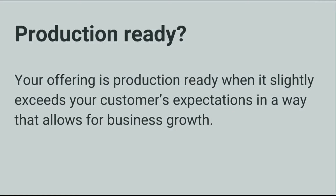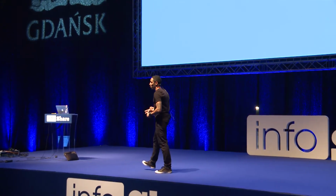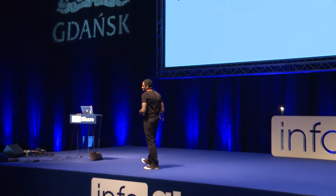But now, when it comes to production-ready, your offering, your service, your application, it's production-ready when it slightly exceeds your customers' expectations, and you can do that reliably in a way that you can grow in the future. And I say slightly exceeds because any effort you're putting into making your service better than other people are going to use it is effort you can't put into developing new features or making better code. So it's only going to be slightly better.